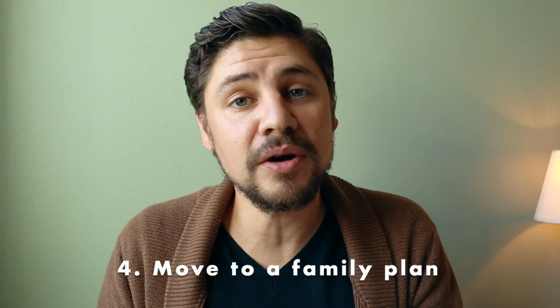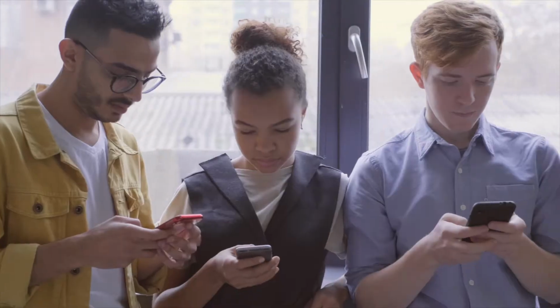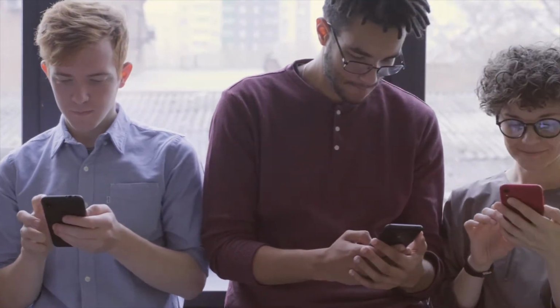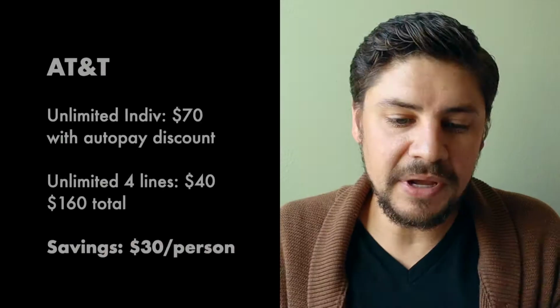Number 4 is to consider moving to a family plan. Okay, so add lines. This might sound a little bit counterintuitive. Obviously your bill is gonna go up, but per person per line, it's gonna come down. And the best part is, in almost all cases, it doesn't have to be actual relatives or people that live under your household. You can do this with just about anyone. It's friends and family. For the carriers, it's the more the merrier, so they're not gonna ask a whole lot of questions. Let me give you a couple examples here.